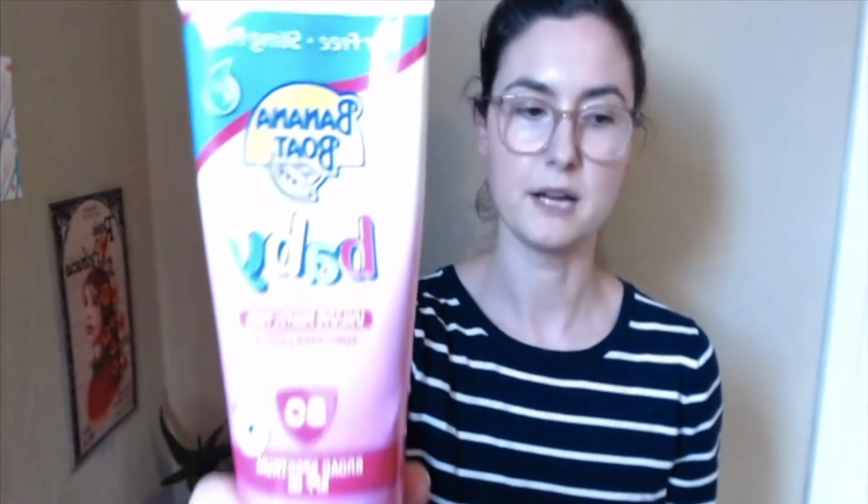Now this is a great affordable option. It's Banana Boat, and it's pure mineral too. It's titanium dioxide and zinc oxide, and it's reef safe. So this is an awesome one you can get at the drugstore that won't break the bank, and I think is great for being at the beach. It's not my favorite because again, it's pretty thick.